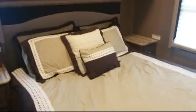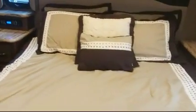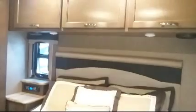Okay, so here's your bed right here. It looks like it's probably about a queen size bed. Rather nice. And then here you've got a TV. Got a TV in here.